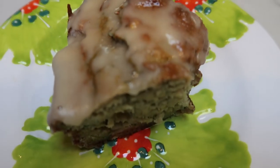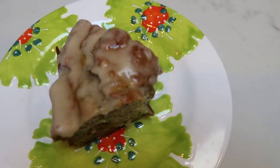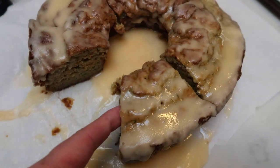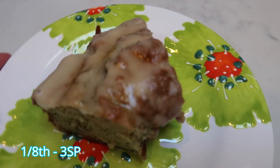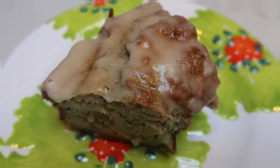So here is our completed zucchini lemon cake. So this is a salad plate, you guys. This is 1/8 of the bundt cake. So you're gonna cut this into 8 equal servings. So that is a serving, huge. This entire serving, including the glaze, is only 3 smart points. So you can have this piece of lemon zucchini cake for 3 smart points.